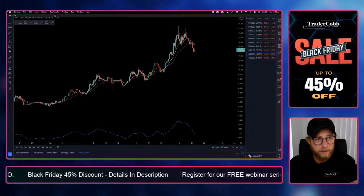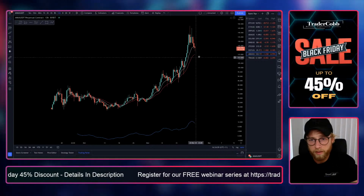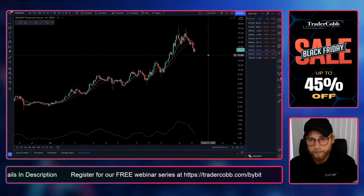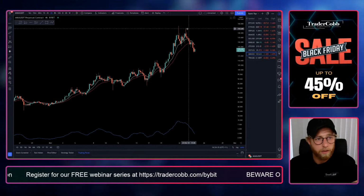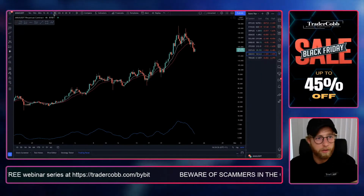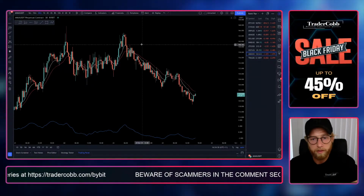The 4 hour is a bit ruined. 12 hour, if we're getting a nice pullback, the moving averages are good. The MACD's good. The 4 hour, we've got a lower high there on the 4 hour, so that's sort of steering me away from going long. And I dare say these lower time frames are going to be in a downtrend.